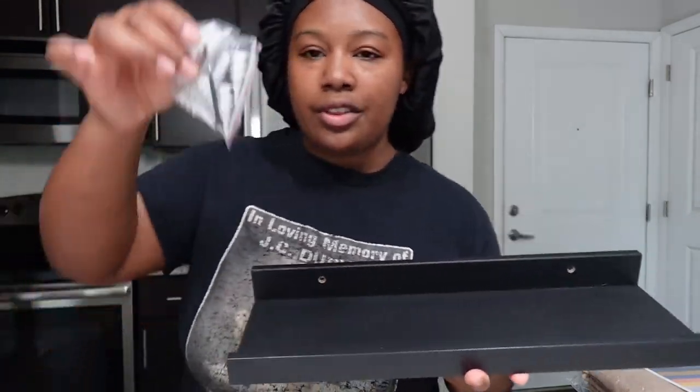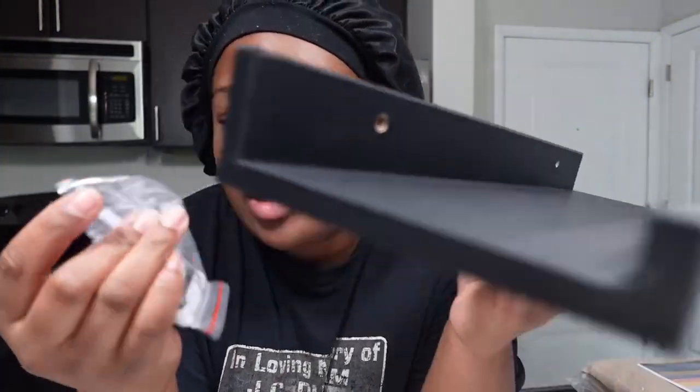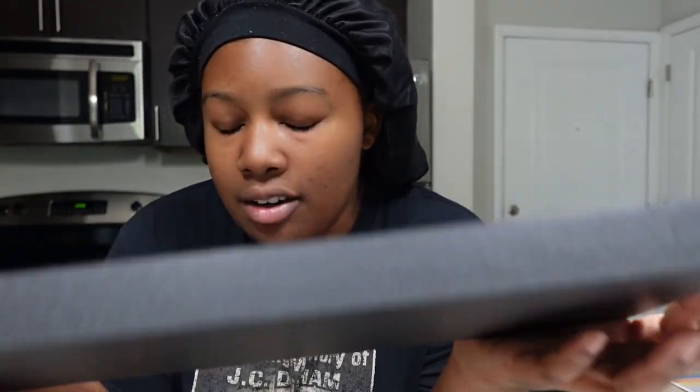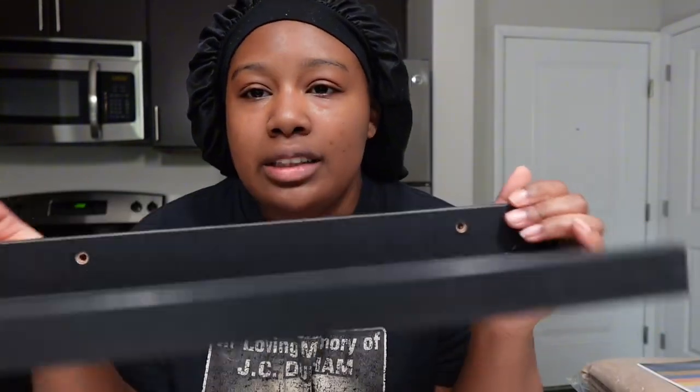And it does come with the screws and stuff and the, gosh, I forgot what you call these, but basically you insert them into the wall before you put the screws in, so you don't mess up the wall. I don't know how to explain it, but I know what I'm saying. So you guys are just gonna have to bear with me because my words are not wording today. But yeah, that's what I bought these for.